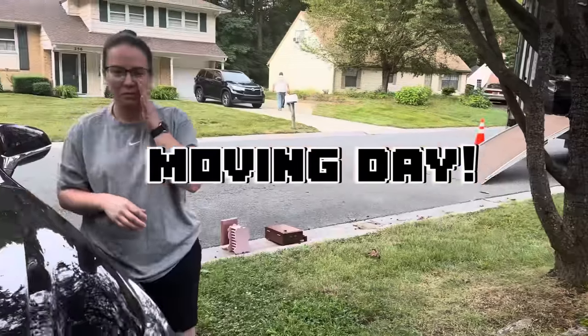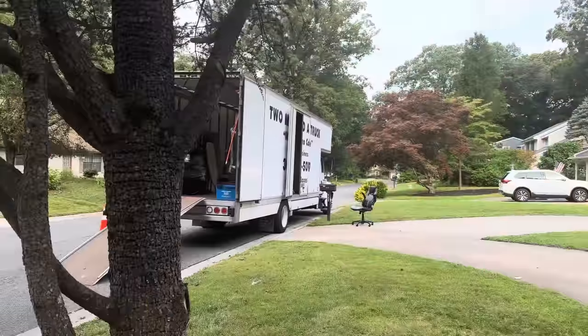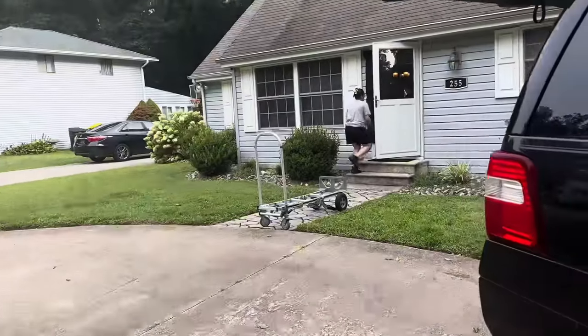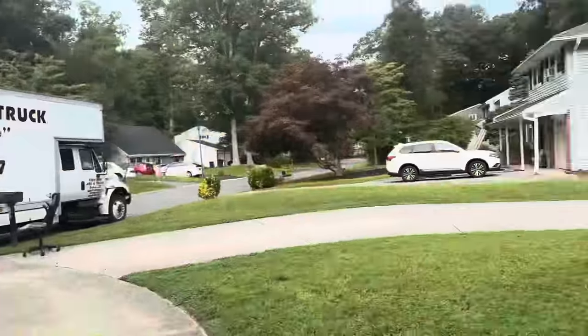You got moving day. Say hi. My sissy's here. They loaded this truck. When I tell you, these men do not play. They loaded this truck up in like an hour. And we had so much shit in here. Say hi, Chori. My stepfather. He's helping us move. They did such a good job.